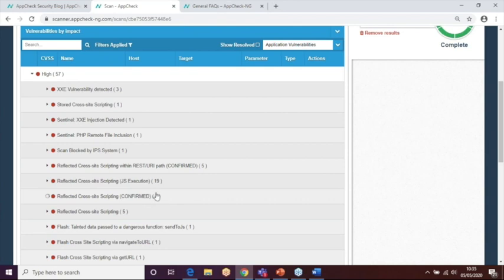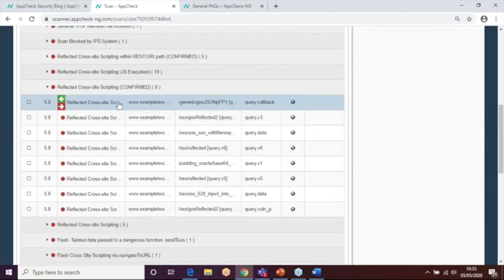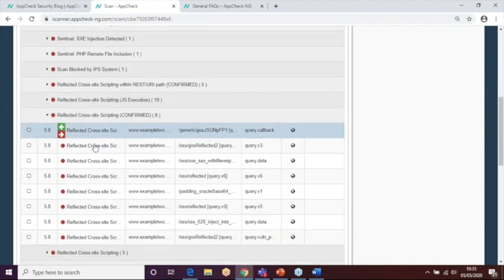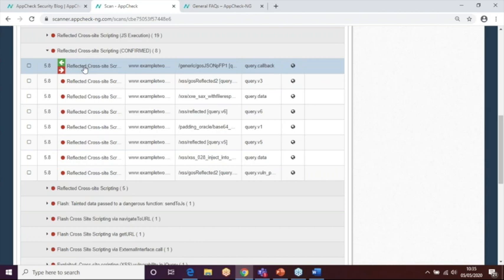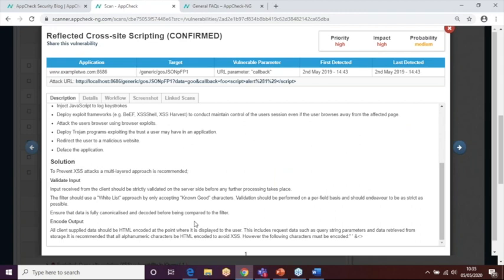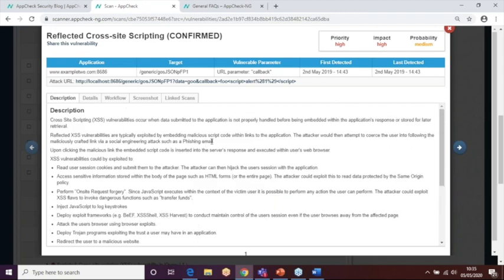So I'm going to jump into reflective cross-site scripting, because we found 57 vulnerabilities, 8 different instances of this particular vulnerability. So I'll just click into this one here. Usually the same fix for the same instance will be able to remediate all. AppCheck provides a description of what the vulnerability is and then a basic solution to fix it. I mentioned earlier the phishing emails and cross-site scripting. This is that bigger web app vulnerability that lends its hand really well to that attack and makes it a higher chance of being successful.